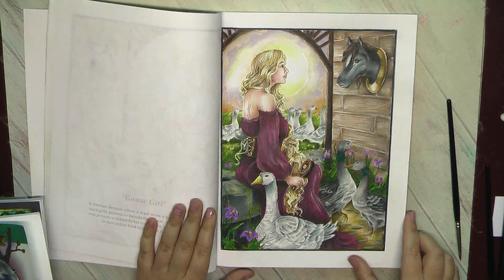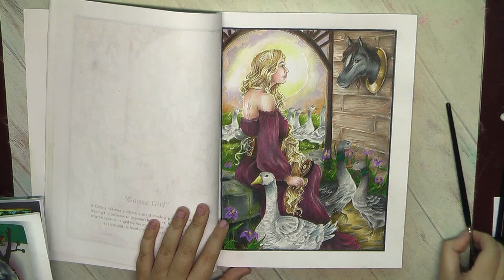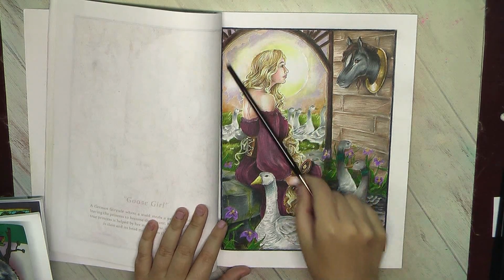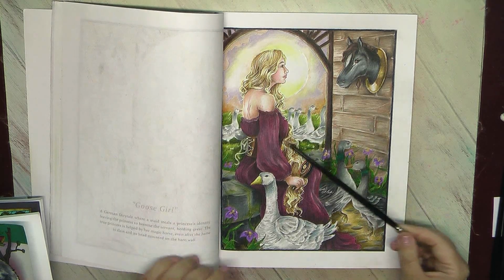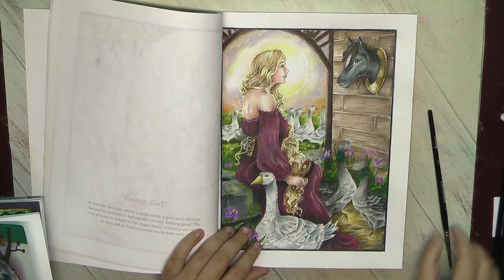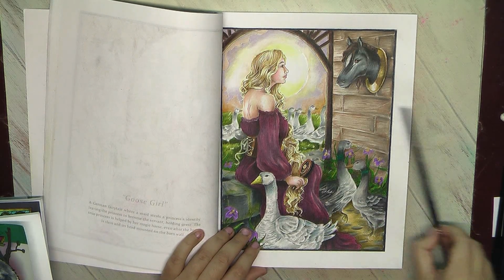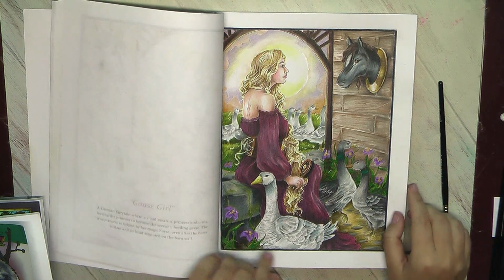On this page I mixed Polychromos and Prismacolors. Prismacolors worked quite well for the pastel colors of the sky behind on the background, and Polychromos helped me to create her dress and hair. It was a little bit creepy to color this beheaded horse, but well, it's a story.